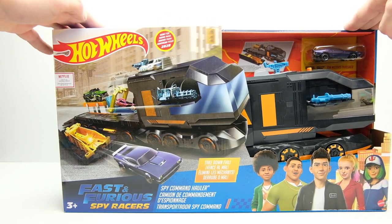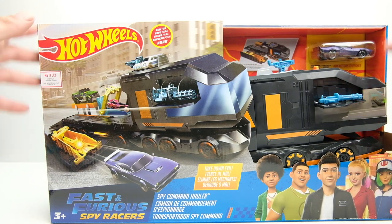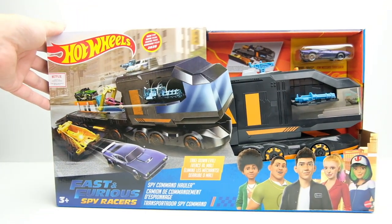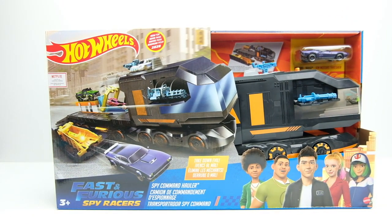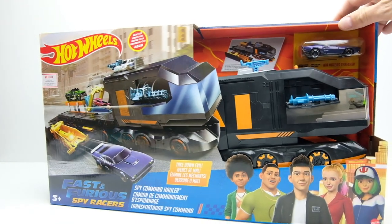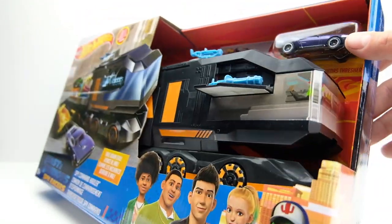I don't think anyone else has reviewed this yet. This is brand new, I just got this in today. This is not available in stores yet. Supposedly October 1st is when you're going to be able to buy this in the stores. But this is the brand new Hot Wheels Spy Racers Fast and Furious Spy Command Hauler. This thing is so cool. I've been checking the shipping tracking information every day to see when I was going to get this.